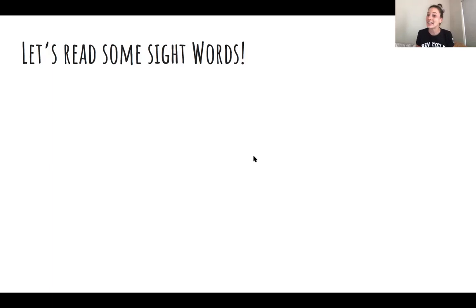All right, let's read some sight words. Please, please, please continue to practice these a bunch this week. Please continue to practice them over the summer. There's a lot of fun games that you can play. You can write them in sidewalk chalk outside. Lots of different ways to practice. Keep practicing them because when you come back for first grade, your teachers will be so impressed and so happy that you know these, and it will make you a better reader.